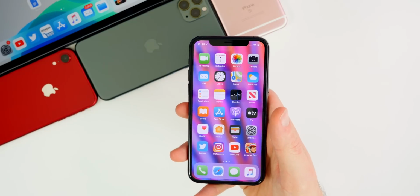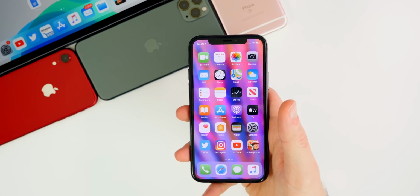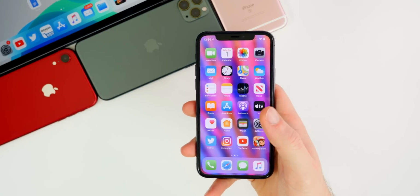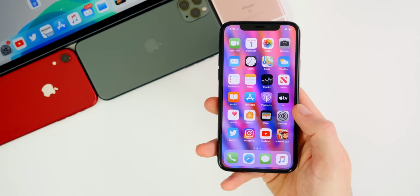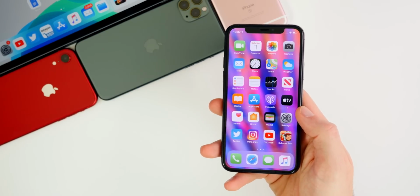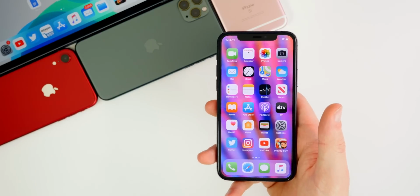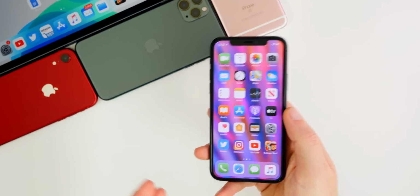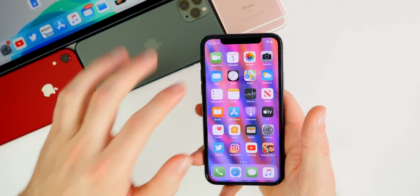CarPlay issues all seem to be resolved as well now. Quite a few people did have issues with CarPlay crashing and disconnecting, but that has been fixed with this update, along with the fix that was listed in the release notes about the distortion noise. And every other bug fix does seem to be making people happy overall. I've heard a lot more of a positive response to this update versus a negative response, especially when it comes to the battery life. So let's talk about battery life here.